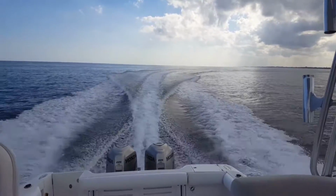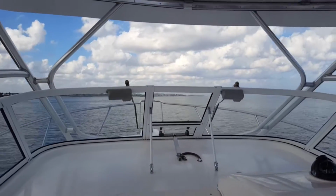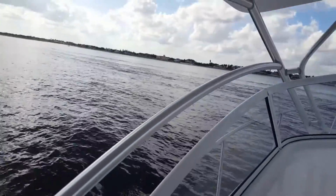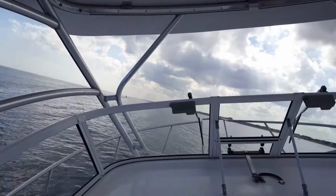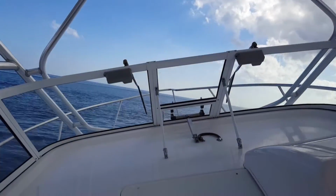Whether you fish it, go out to the favorite restaurant in the evenings, or head to the dock, this is the perfect package to do it well. One final test on the Proline 32 Express. We're going to spin her quick, and you're going to see how fast she turns with this Honda outboard power and the SeaStar hydraulic steering.